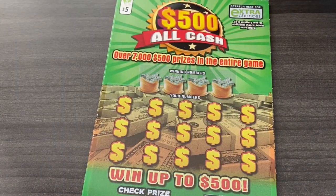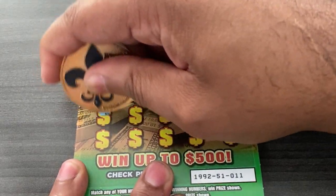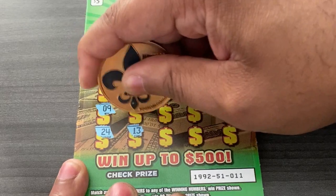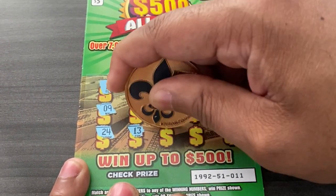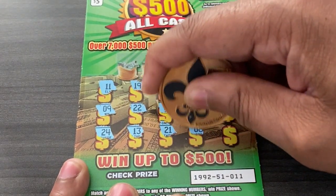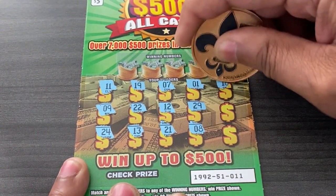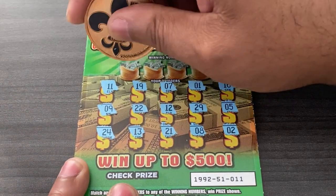I actually forgot that I scratched the lower area first. I'm not really symbol hunting. Just easier to call this ticket out, scratching it like this. Crazy weather around here lately. Hope everybody's definitely safe out there.